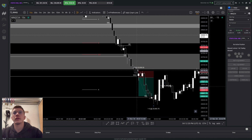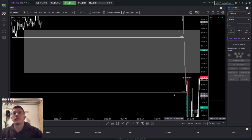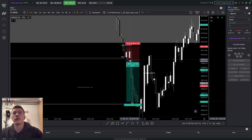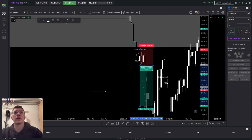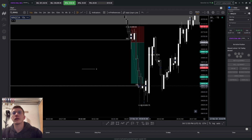And after we took out this sell side, it was kind of clear to me that we are indeed going to this low, and I jumped in with 5 contracts. At first the price was a little hesitant. I'm not really sure, I think my stop was somewhere around here. It did not hit, and then we sold off and hit the target perfectly.